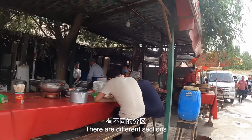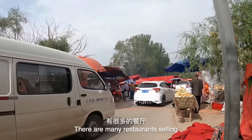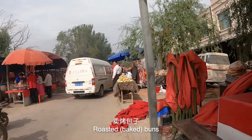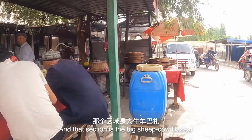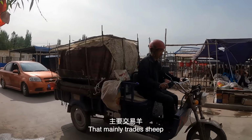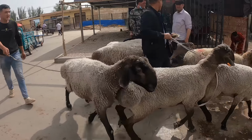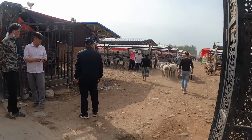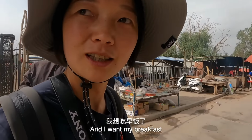In the bazaar, there are different sections. So at the entrance, there are many, many small restaurants selling kanang, roasted bun and naan, bread, noodles. That section is the big Niu-Yang Bazaar that trades sheep mainly. The sheep are so big that it's hard to control them, and I want my breakfast.